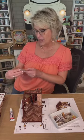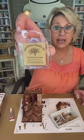I switched out my wax burner, and I've got oak moss and amber going now, along with my candles. So, y'all, Lynchburg Candle Company, that's Cindy Carroll's business, and her products are amazing.